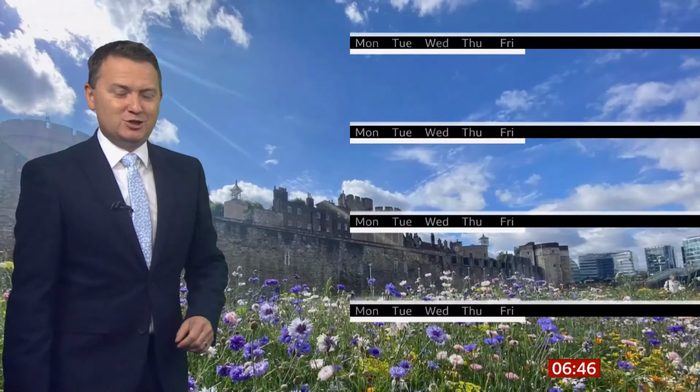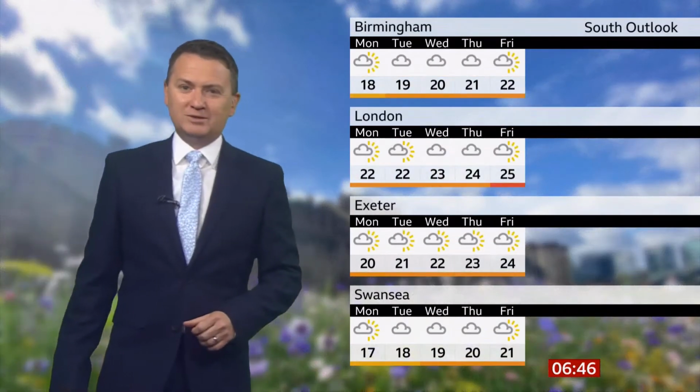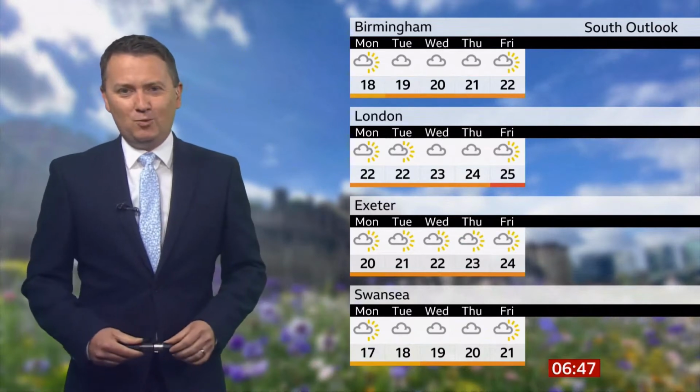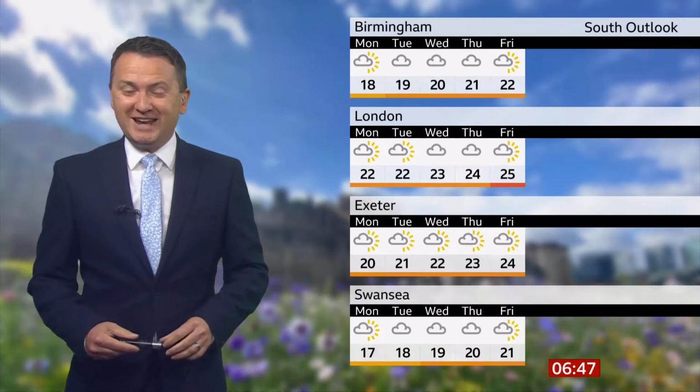You'll see that at times in Sheffield, as you can see. But the further south and east you are next week, not only will we see some good breaks in the cloud with some sunshine, but it will start to turn a bit warmer. By the end of the week, temperatures across some southern counties of England into the mid-20s. Charlie, Naga, back to you both.